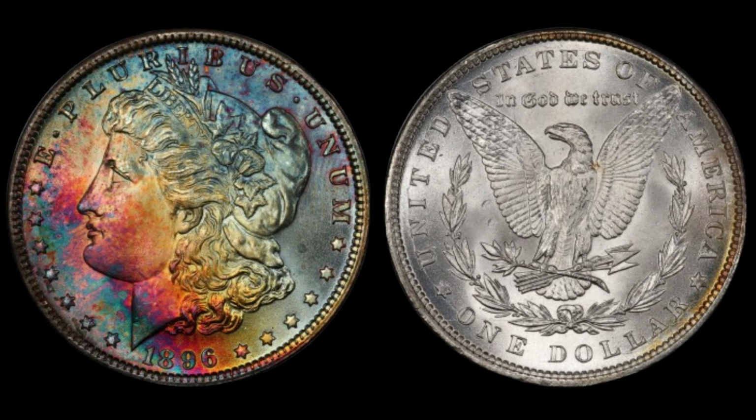Now, let's talk about rarity. The 1896 Morgan Dollar was produced at three different mints: Philadelphia, New Orleans, and San Francisco. The mint mark can be found on the reverse, just above the "DO" in dollar. Keep an eye out for these mint marks as they can significantly impact the coin's value.